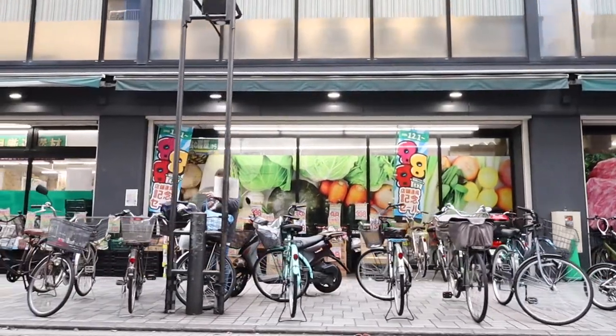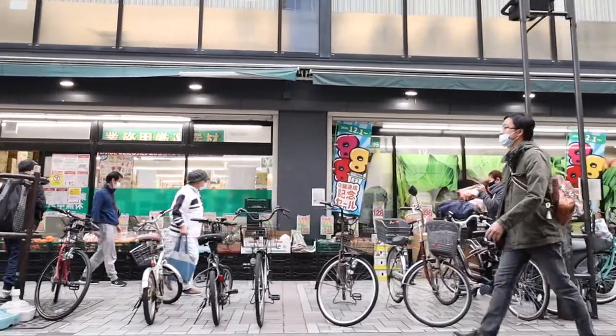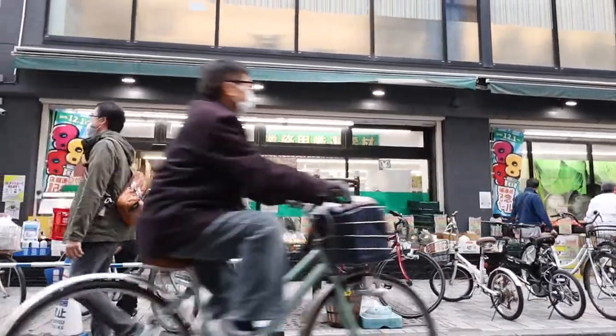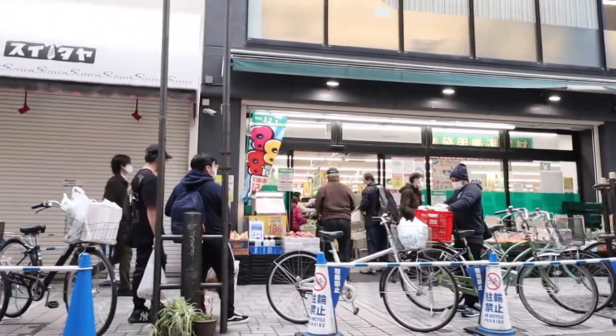Near Koganecho Station, there is a supermarket here which sells items in bulk, primarily for commercial entities, but individuals can shop here as well. The prices are good, and the quality is also comparable.